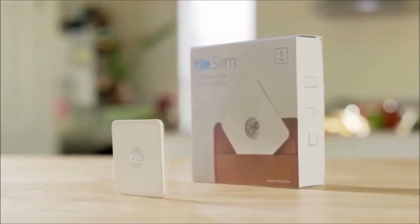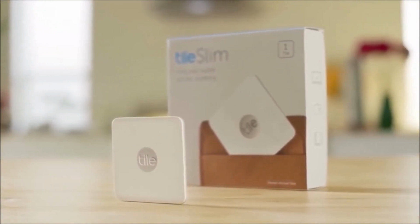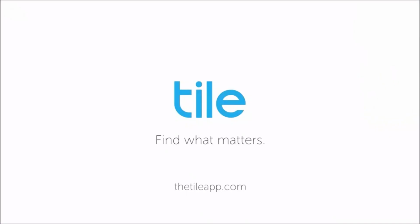Tile Slim, the world's thinnest Bluetooth tracker. Get Tile Slim today and never worry about losing your wallet again. Tile. Find what matters.